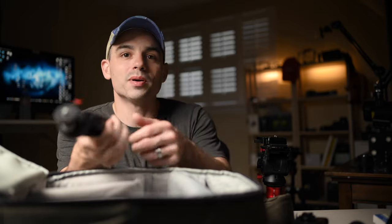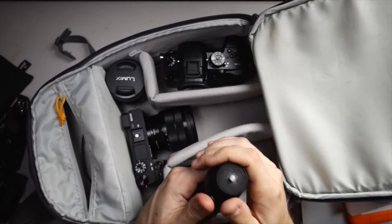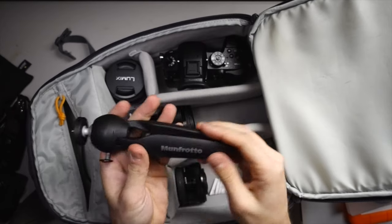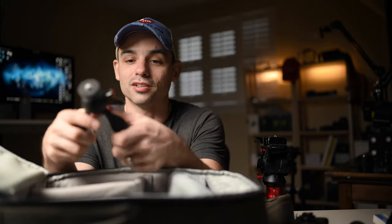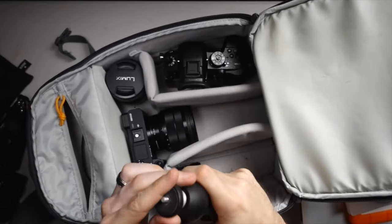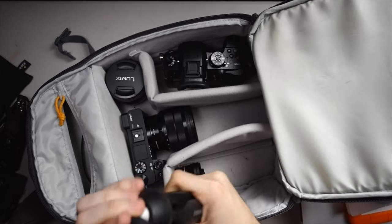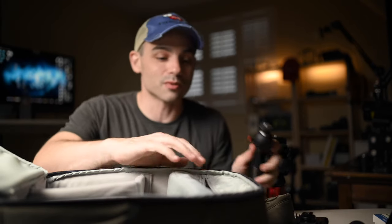My other, no big surprise here, my favorite, most used tripod of all time. That's the original Manfrotto Pixie. I also have the new Manfrotto Pixie, but I don't like it as much. This is just a staple of what I do. I bring this thing with me everywhere. It's easy to use. You put the camera on there. You can use it as a vlogging tool. You can use it as a tabletop thing. If I'm going anywhere, I'm bringing this with me.